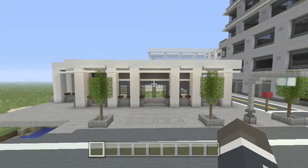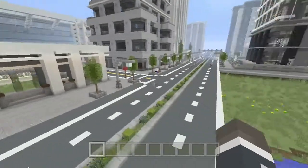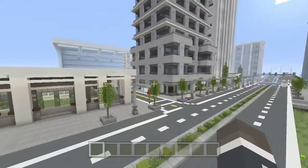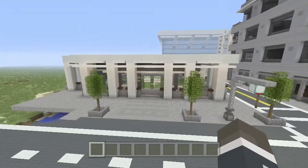And we're back after an eternity and a half. I spent way too much time working on this. I probably spent like an hour and a half working on that, which is weird because that's what I said it would take to build the entire thing. But I pretty much just finished up the entire exterior for this.